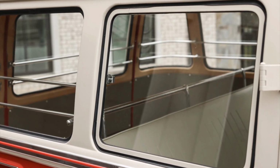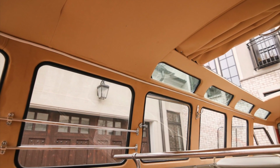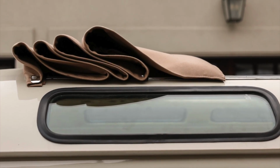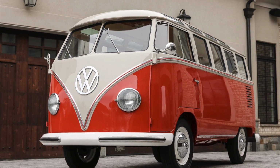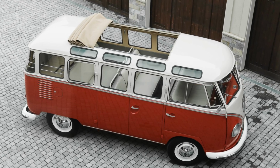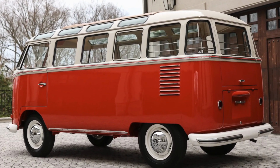The 23-window configuration is highly sought after due to its limited production numbers, making it a prized feature for vintage car enthusiasts. The unique combination of skylight windows, safari windows, and the signature split windshield adds to the Samba's charm and elevates its collectability, making them even more coveted among those who appreciate the beauty and uniqueness of this iconic Volkswagen model.